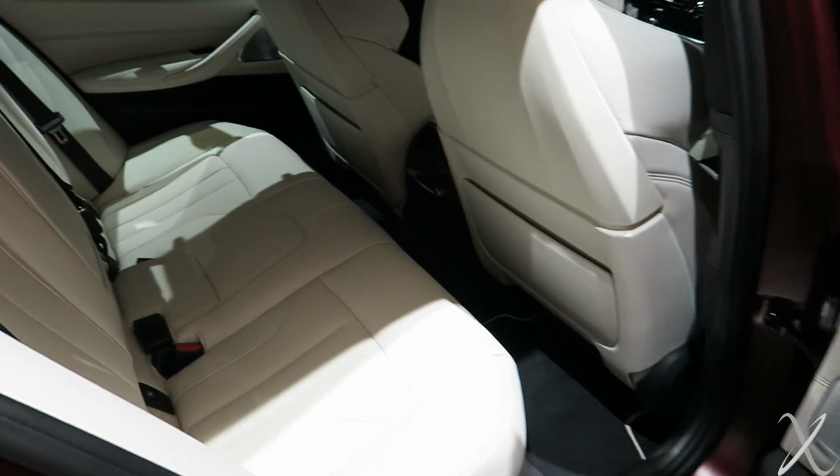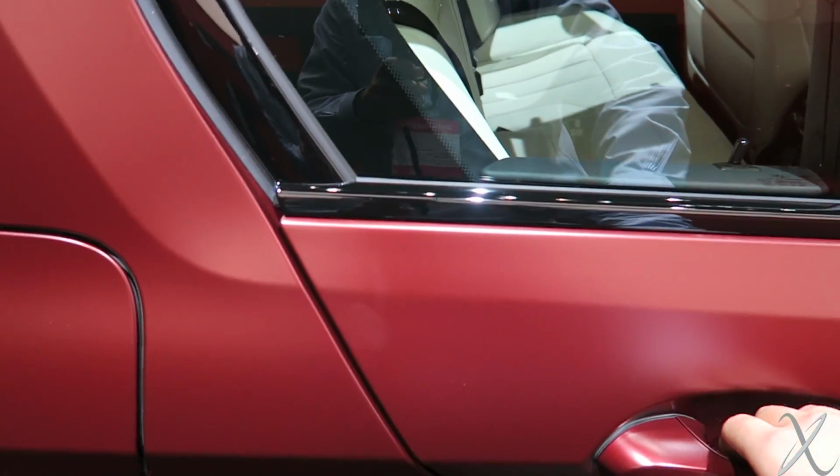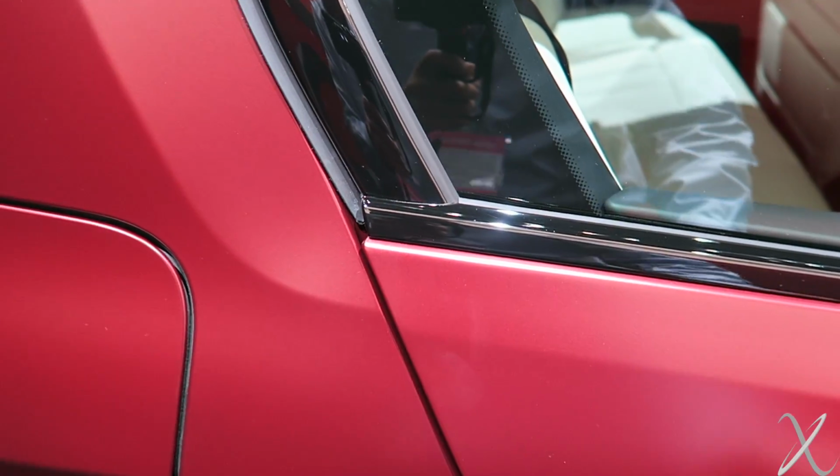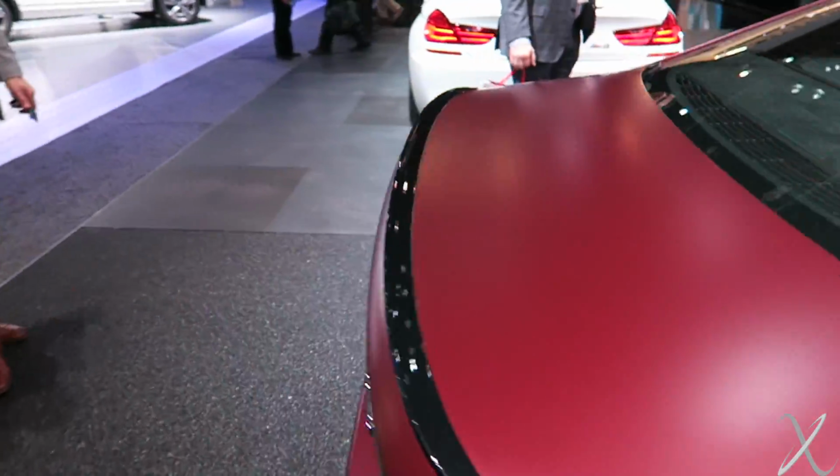Check out the rear seats. I mean, really not the highlight point of this car, but oh, it does have soft close doors, which I always get really excited about. Let's go hop in the front seat.